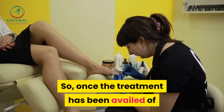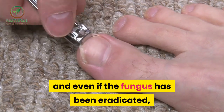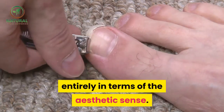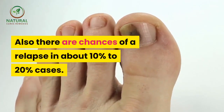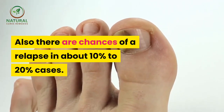So, once the treatment has been availed of and even if the fungus has been eradicated, do not expect the nail to recuperate entirely in terms of the aesthetic sense. Also, there are chances of a relapse in about 10% to 20% of cases.